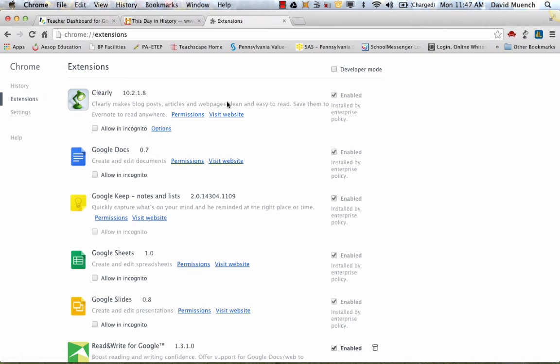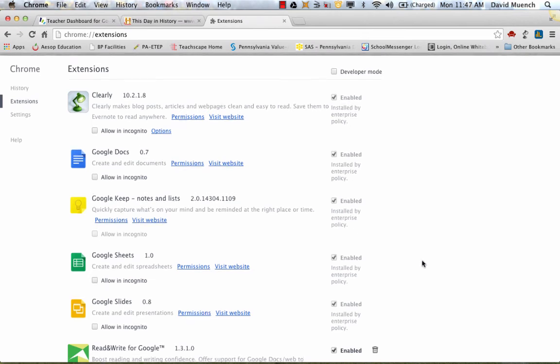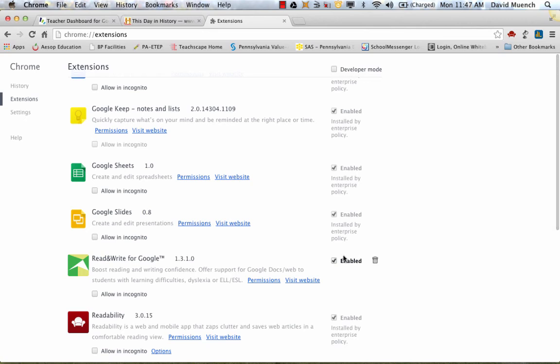If you see right here, this is grayed out on mine. And then I have one that is dark. The difference is, these say installed by enterprise policy. These are the things that we've pushed out to you that you can't mess with. The things that you downloaded that were applications from the browser, from the Google Play Store, are in black, and you would click that you don't want them enabled.